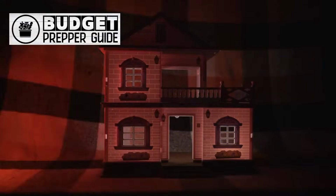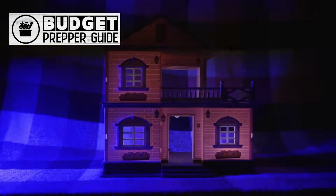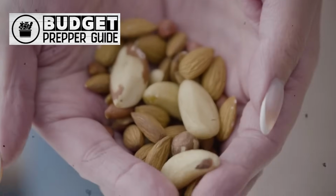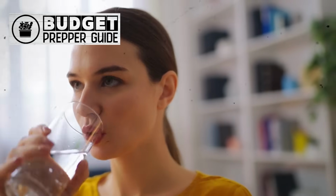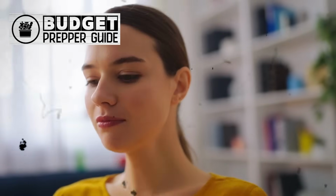In a situation where power might be out, water is limited, or you're simply too tired to cook, peanut butter becomes a lifesaver. Just 1 or 2 spoonfuls can hold off hunger, give you a quick dose of healthy fats, and keep your energy up. It's also a great source of niacin and vitamin E, both important for keeping the immune system strong, something especially important for older adults during stressful times.